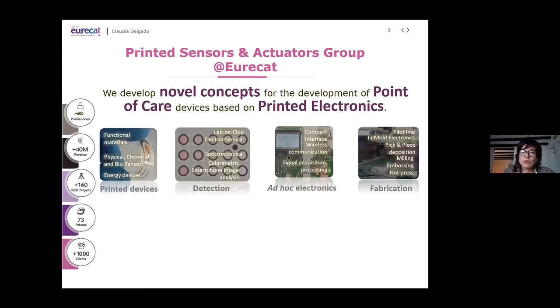In my group, we work holistically on all the printed device concepts. We go from the printed device development itself to create the function that we want. There we deal with novel materials, functional materials, designs. We also work on the detection methods, and develop ad hoc detection methods, miniaturized lab on chip as well. Also the ad hoc electronics, because the sensor is the structure that senses, but how you acquire the data affects the response, so we have to develop that as well.